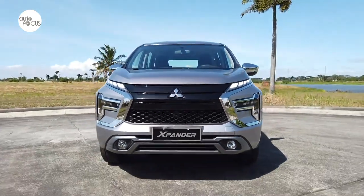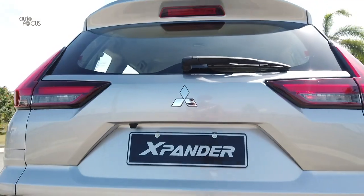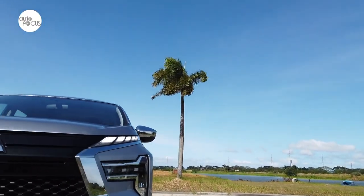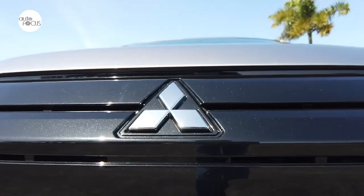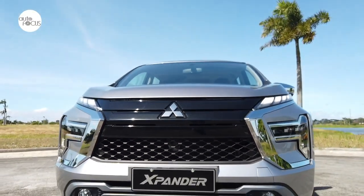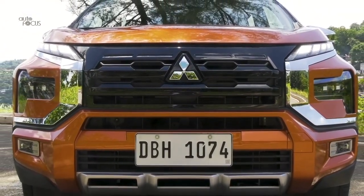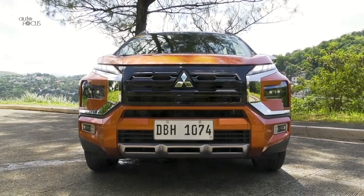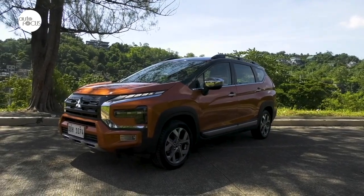Mitsubishi first rolled out the Expander in 2017 as a 7-seater multi-purpose vehicle in Indonesia. It took a year before Mitsubishi Philippines brought it to the country, and it was a hit in the local MPV crossover segment as it was in the region. But competition in the MPV segment is fierce, and Mitsubishi, listening to customer suggestions, wants, and needs, unveiled the Expander Cross, an upgrade that moves the MPV closer to SUV from crossover level.